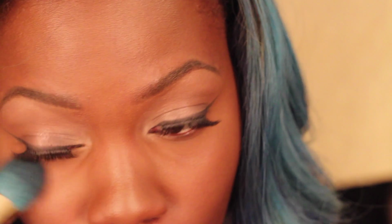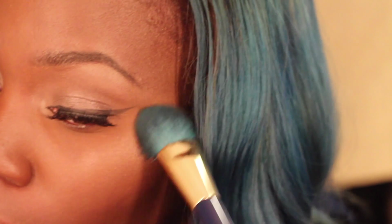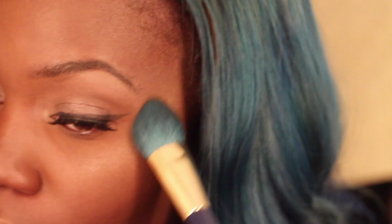For my highlight, I'm going to be using the Malani Baked Bronzer, and I'm going to be taking that on this blush brush from Sonia Kashuk. I actually really like this brush for highlight.